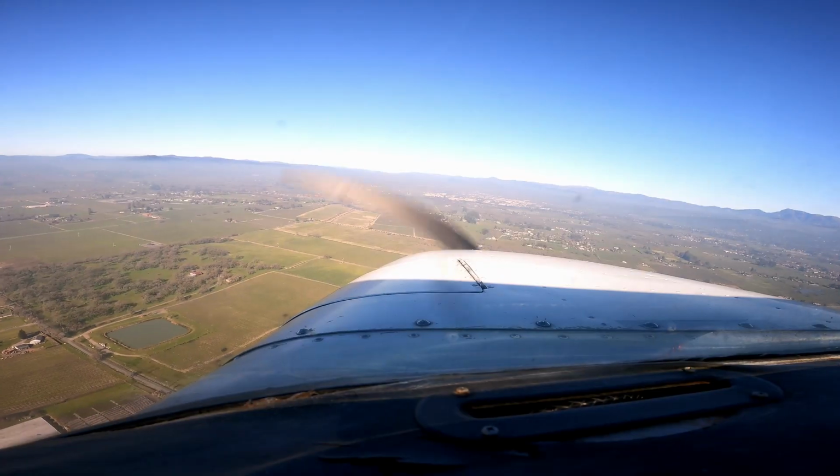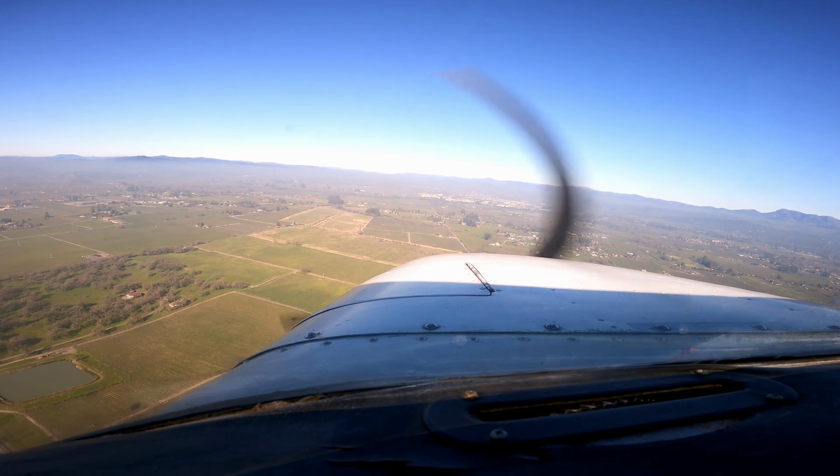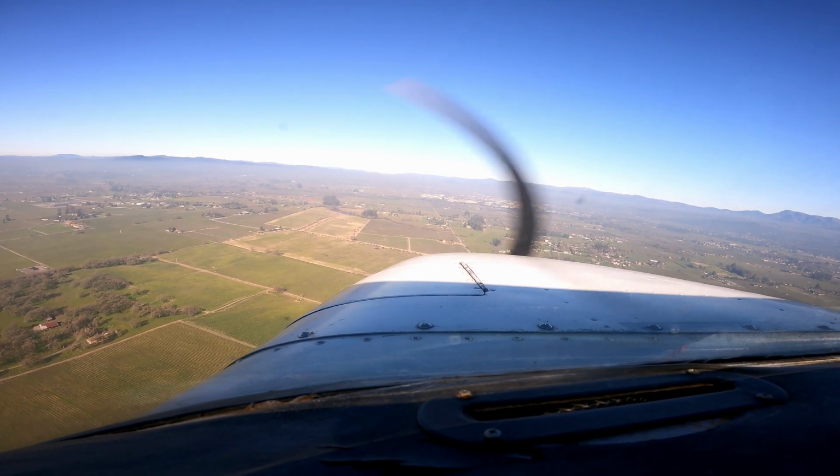So used to non-towered airports, they call them Sonoma traffic. It happens. It does. I don't fly to towered airports as much as I should. Alright, runway is made.